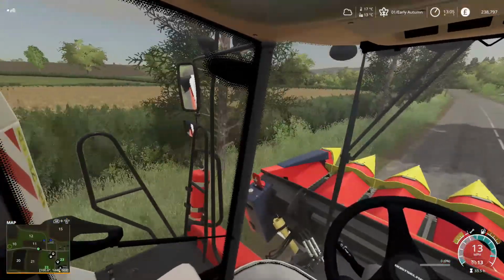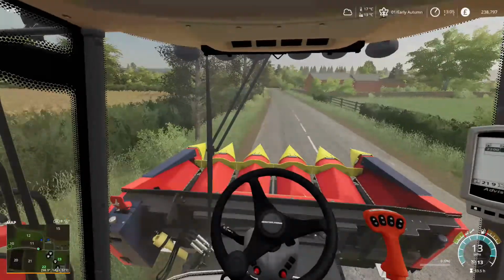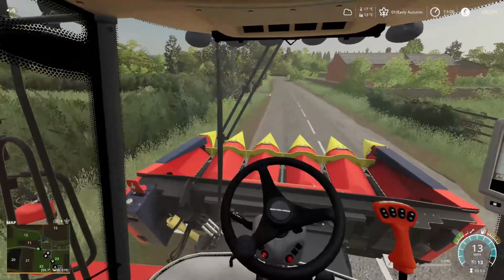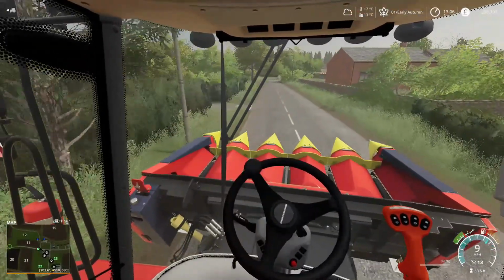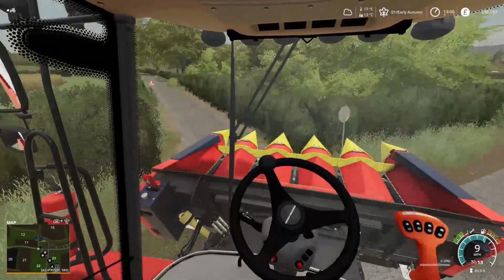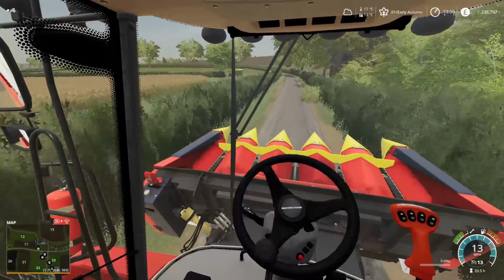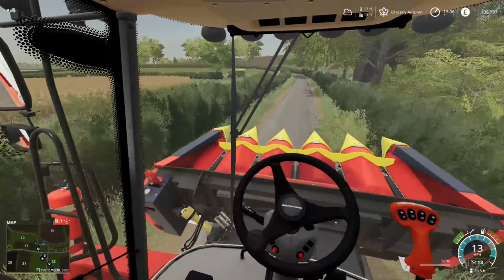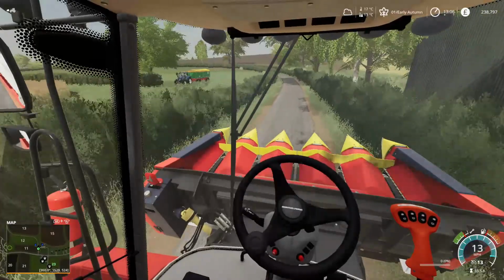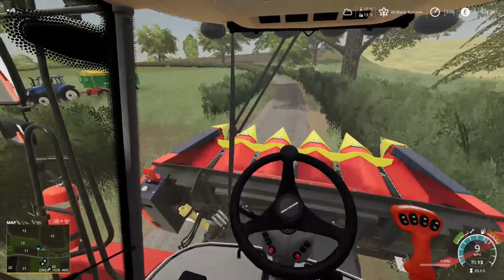Okay folks, just coming up to field 11, just on the left hand side here, with all the sunflowers in, ready to harvest. So we've been given the Rust on Ash harvester, just the wee one, and a nice small header, and we've also been given a T5 and wagon to collect the grain up. So yeah, it's quite a small field this, so hopefully it shouldn't take too long.